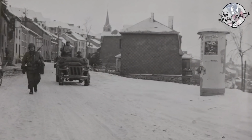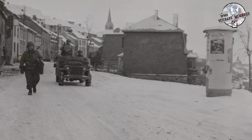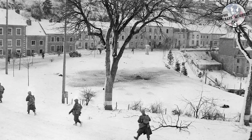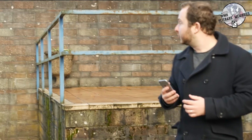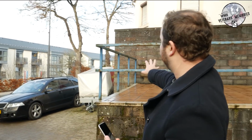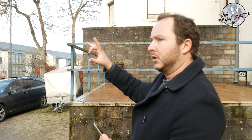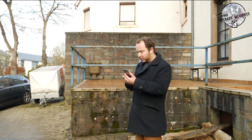Unfortunately, we don't have pictures of the city of Vils during this terrible battle, but we found several pictures of the city when the American troops were able to re-enter the town in January 1945. It's super cool. I was wondering why it looks like the guy is a little bit higher on the picture. It's actually because the photographer was probably right here when he took the shot. So I'm just gonna go quickly there and do a then and now shot, okay?